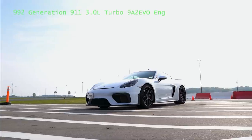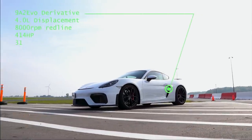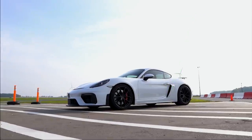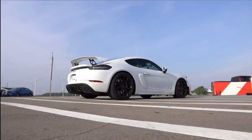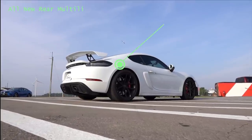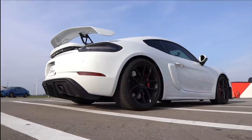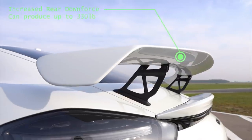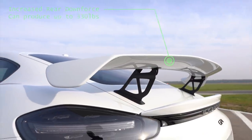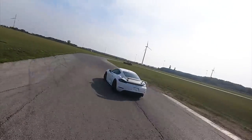But in this case, the GT4 uses a 4-liter, 8,000 RPM, bored, stroked, and turbo-free version of the 992 generation 3-liter engine. The rear suspension setup is an all-new element and unique to the GT4. And in an effort to further increase performance, it also has increased downforce over the previous models and can generate up to 330 pounds to help with high-speed grip and stability.